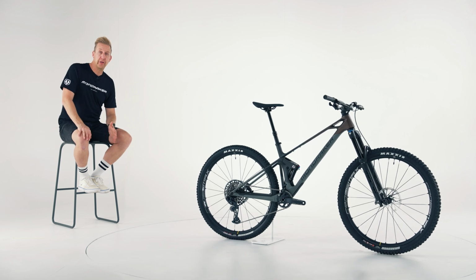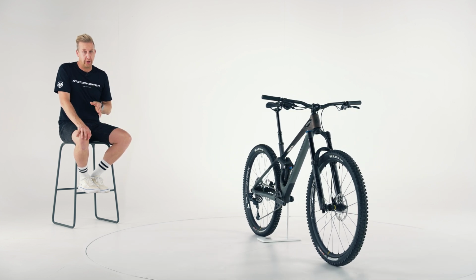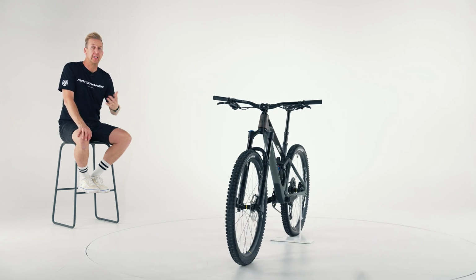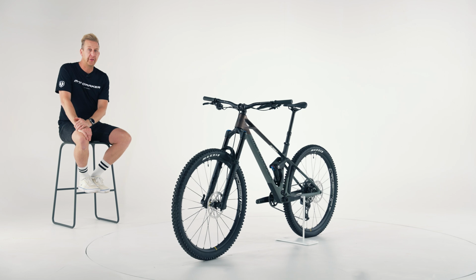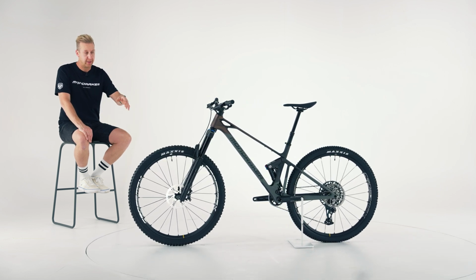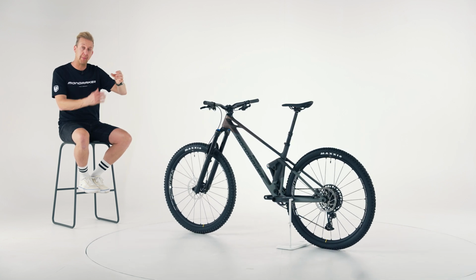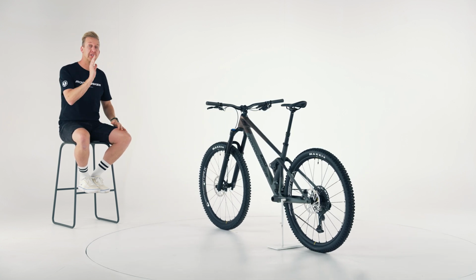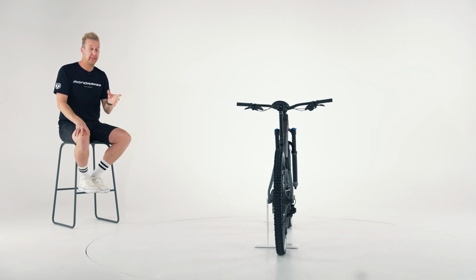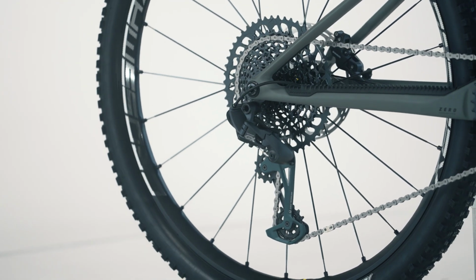Now, in terms of geometry, you're looking at a slacker head angle typically than the cross-country bikes. So anything from 65.5 back to about 64 degrees you can expect to see on trail bikes, and a seat angle anything from 76.5 up to about 78 degrees. Like all of our bikes, this one is running forward geometry, so it has the short stem and the long front center there. So having a steeper seat angle is beneficial to keep the rider centralized on the bike. This is both great for climbing and descending, pivoting you around the fulcrum of the bike.